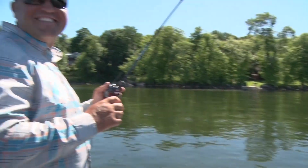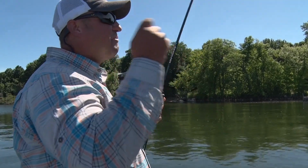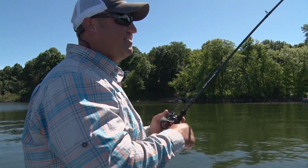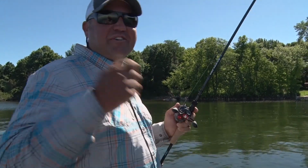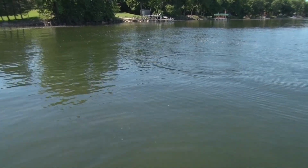Got him. That one, you could see him creeping up behind there. That's a classic example of just working it and then pausing and letting that bait sit. A lot of times when they come up and look, I'll try to pull it away, play a little cat and mouse, and then let them slurp it in. It's a good fish too.